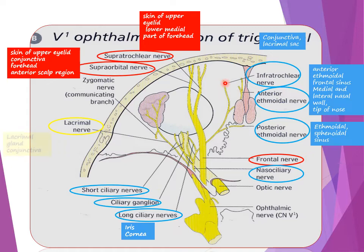The lacrimal nerve supplies the lacrimal gland and the conjunctiva, and it also communicates with the zygomatic branch of the maxillary nerve.